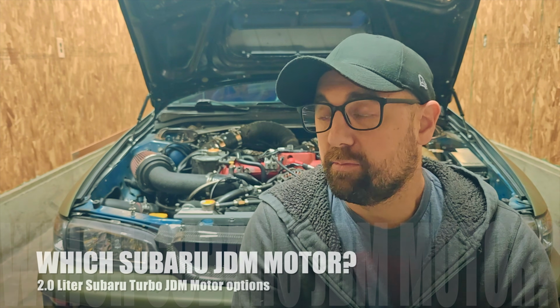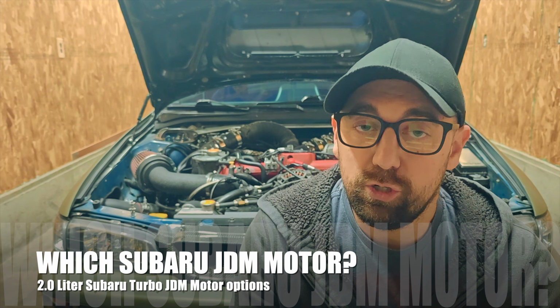But once you determine that JDM may be better for you, there are two kinds of JDM, well, two that I'm going to go over today. This spans from the older Subarus, '93 all the way up to 2007, which you can put these in really easily. You can put JDM motors in newer ones as well. It's just a harder swap to do that way.